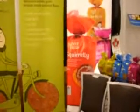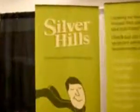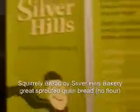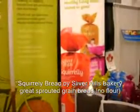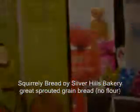That's the best bread on the planet. I'm trying to say Silver Hills Bakery. I don't think you guys can get it. It's only in BC, I think. But it's great bread. I eat it all the time. I eat this swirly stuff. When I'm talking about sprouted grain bread, that's the bread I'm talking about.